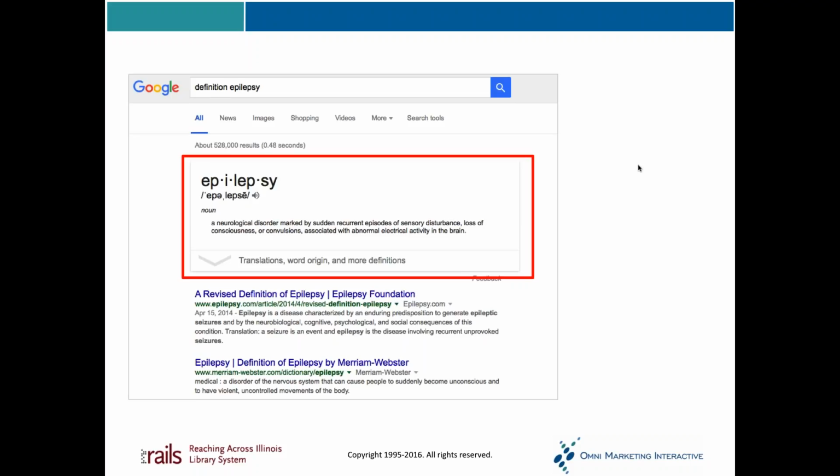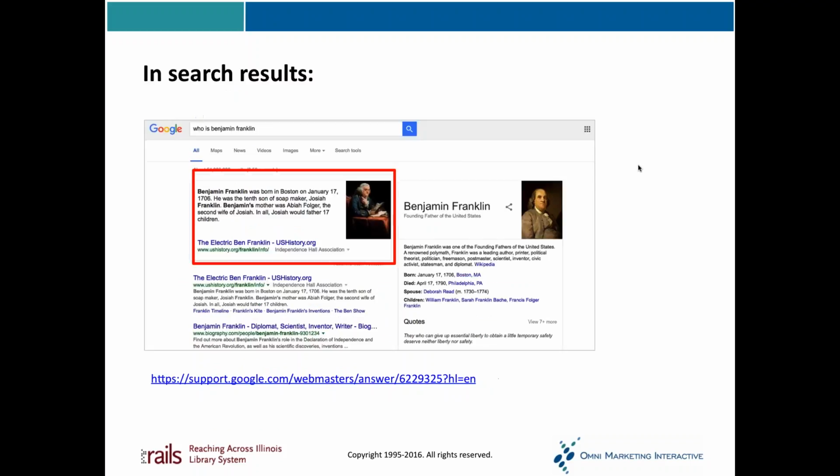And I might add that some of my clients do include people who write dictionaries as well as encyclopedias, so I'm more than familiar with having these types of items appear in search queries. It is very important that you do include the question word in the title tag, as well as the heading, and as well as answering the question as quickly and easily as possible. So you'd be surprised. Question words like who is Benjamin Franklin can also appear in search listings.